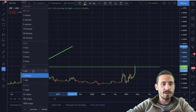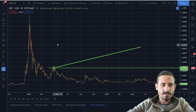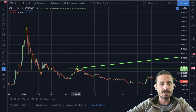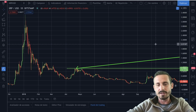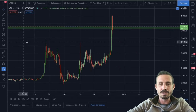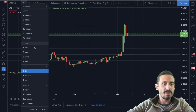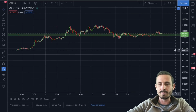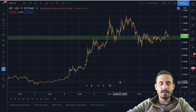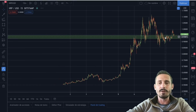If we zoom here on the daily chart, okay, if we go back here, we can see that this was a major resistance point which XRP couldn't get above in the bear market. We retested it right there, and then we continued into this accumulation phase. And now it looks like XRP has actually broken above this resistance point. So if we go to the 15-minute chart, we can see it's been extremely bullish for the last couple of days. Since the 4th of April, we've been going up, creating these waves to the upside, and now it looks like we are losing a little bit of steam.